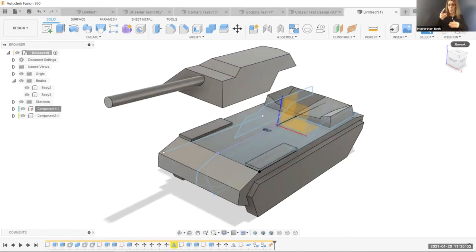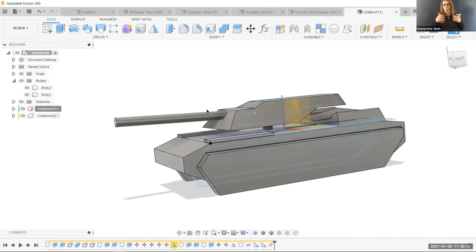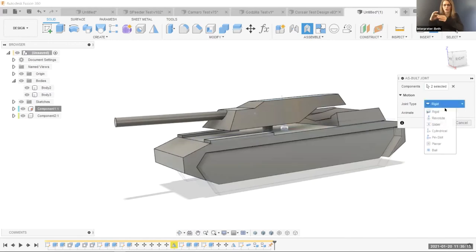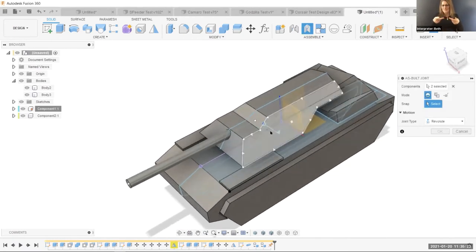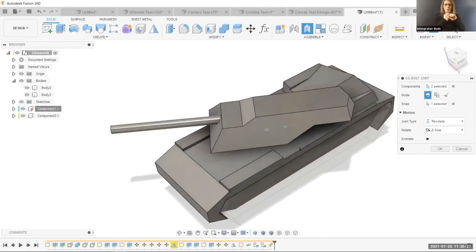Okay. But I don't want to move it now. So I'm going to revert back. Because it's in the right position, all I have to do is an as-built joint. And I can say from component to component, I'm going to say revolute. And I'm going to say my position is that cylinder, and it allows it to turn.